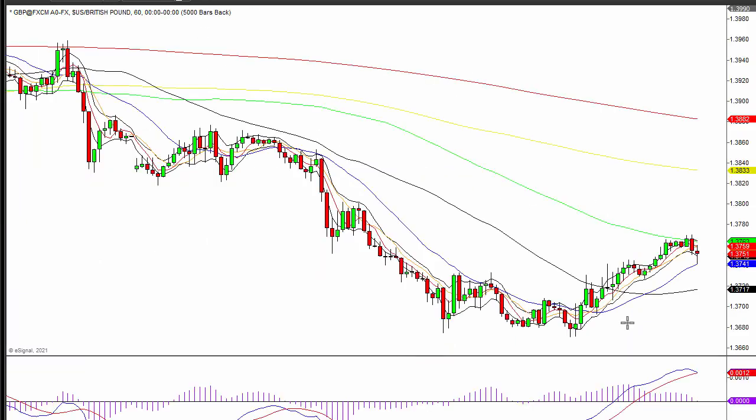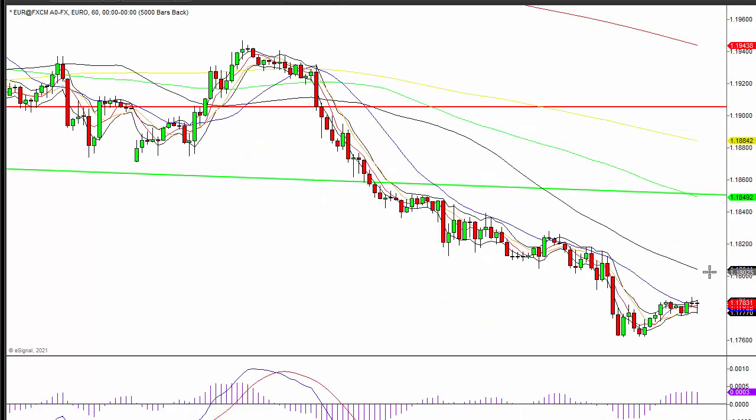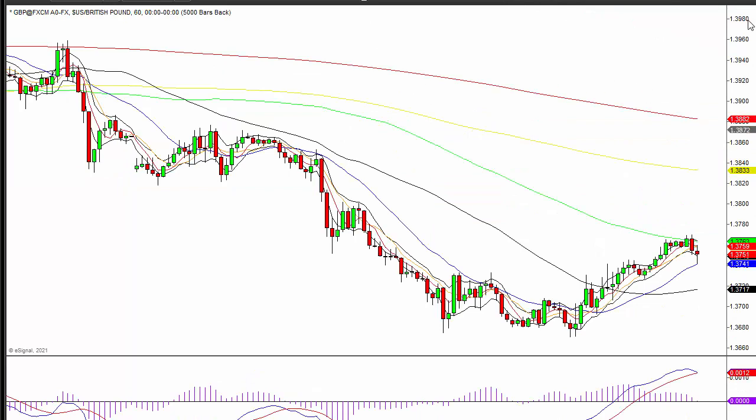Could be over very quickly, but if they all decide to retrace a bit more, looking at the euro dollar, that one could want to retrace all the way up to its hourly 50. If that one starts bouncing up here, then cable will certainly just be coming straight up as well. So anyway, that's where I'm at.